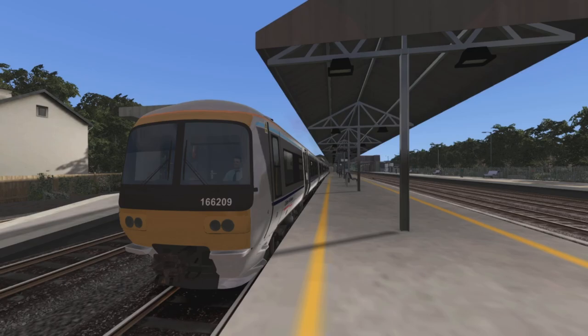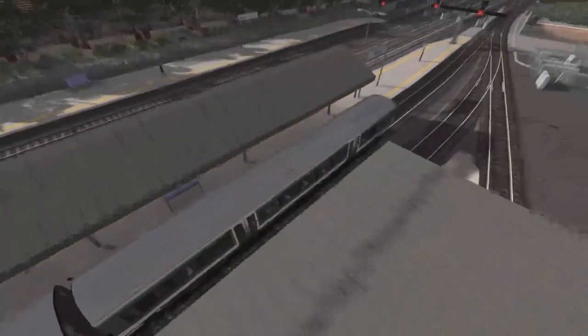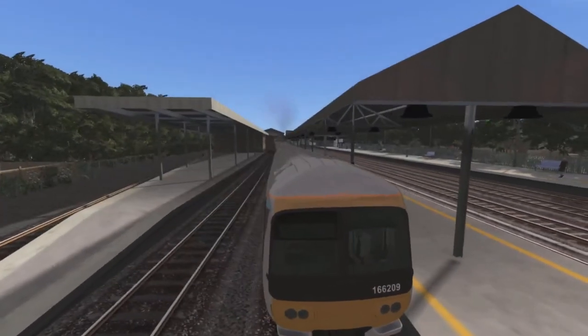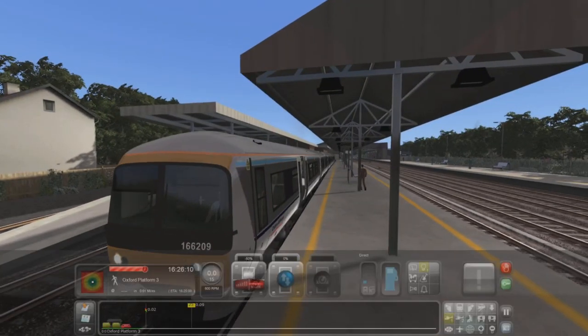Today we're in the class 166 and we're at Oxford at the moment. We're going to be going up to Bicester, which is actually north of Oxford, so I've never driven up this way before on TS, so looking forward to it. Let's get the train set up though.